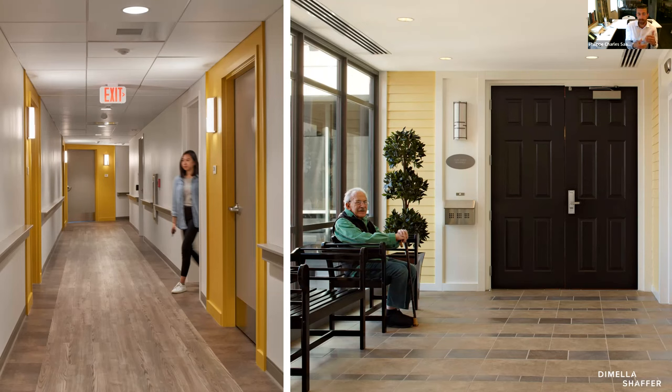It matches the base for consistency, but then the wall contrasts with the floor. There's a difference in flooring pattern between the floor and the field, but again, it's subtle. It adds a little bit of texture, but it doesn't create a threat, a fear for people to step into the next flooring area.